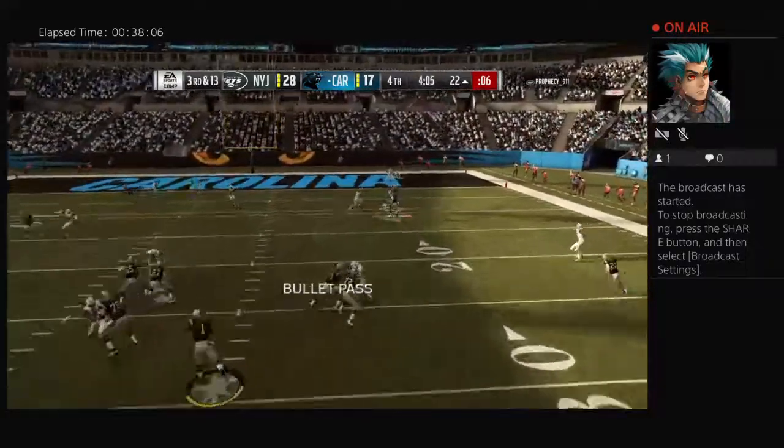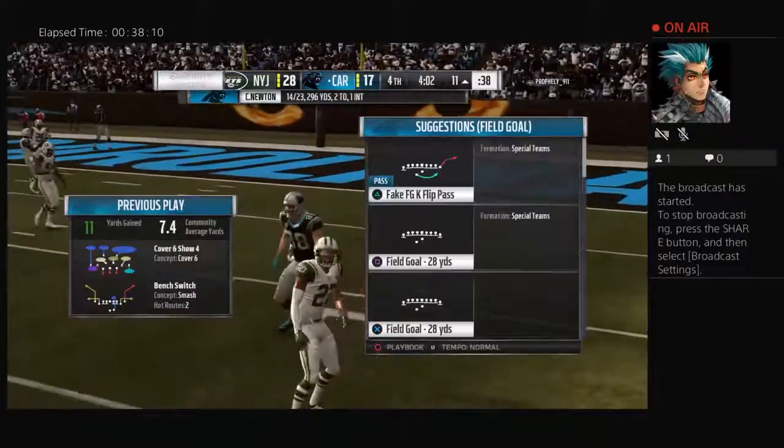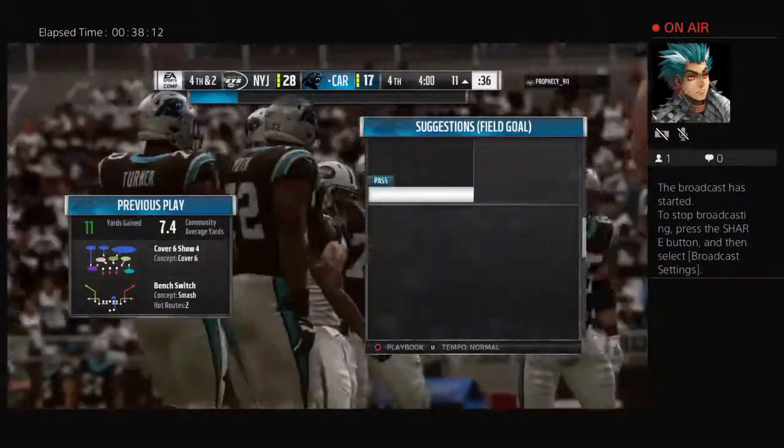Out of the gun, Newton. And he's brought down just outside of the 10 at the 11. They'll get 11, but still a little short.